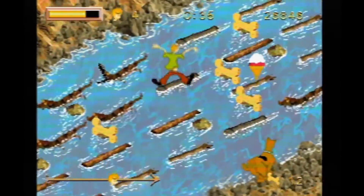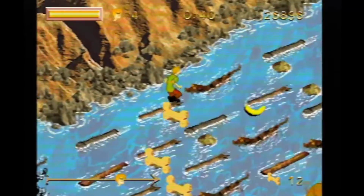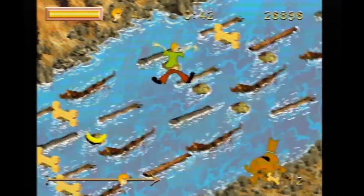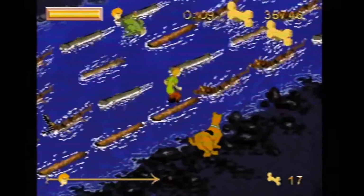Run out of health, get pushed all the way to the left, or let the night catch up to you and you're done for. Scooby is on the sidelines in this one, trying to help you out by throwing upgrades to you. They include an ice cream and cookie to replenish your health, a banana to trip the night, and a stork to confuse the frogs.